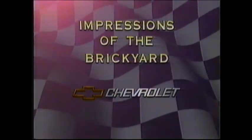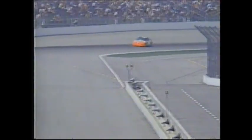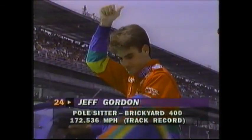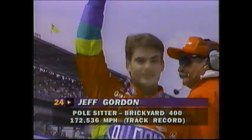Chevrolet presents Impressions of the Brickyard. And last year's winner, Jeff Gordon, impressed everybody at the Speedway during qualifying when he lost the back end of the car on his qualification run. Nevertheless, Jeff and his Monte Carlo set a new track record and sat on the pole for today's start.